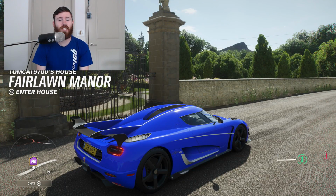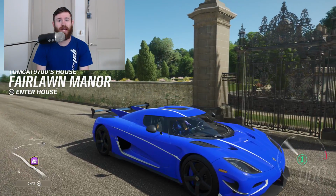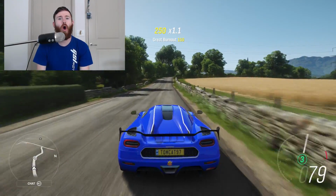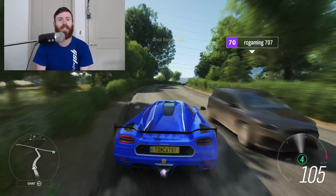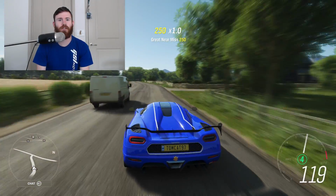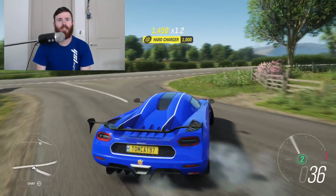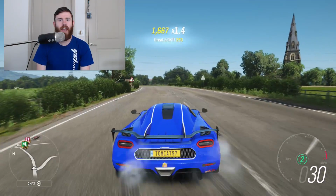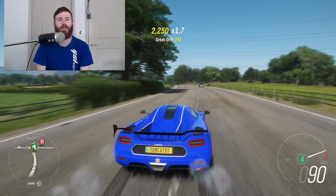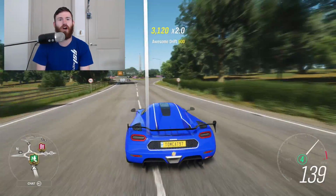Now, it's been a second since I've driven the Agera RS, but every time I drive it, oh boy, it's always that same holy crap kind of feeling. Really, anytime you drive any Koenigsegg, you're going to get that feeling. It's that combination of excited and terrified and involved with the experience on a level that not a lot of cars will give you, especially if you have all your assists turned off like I do.